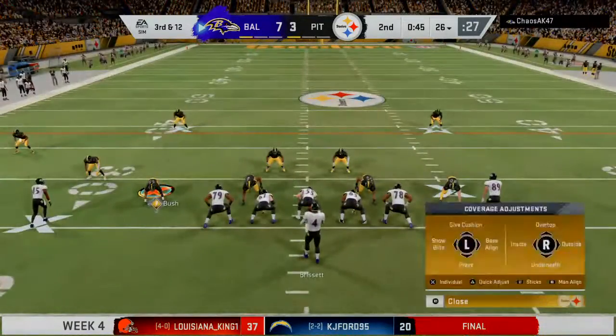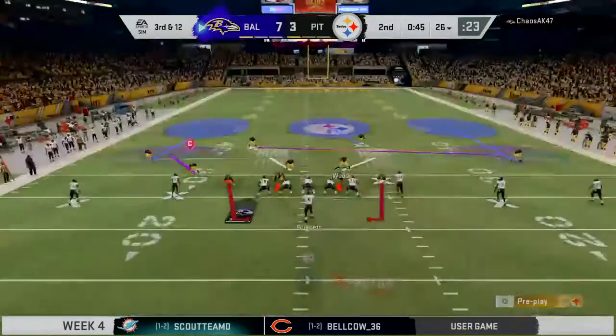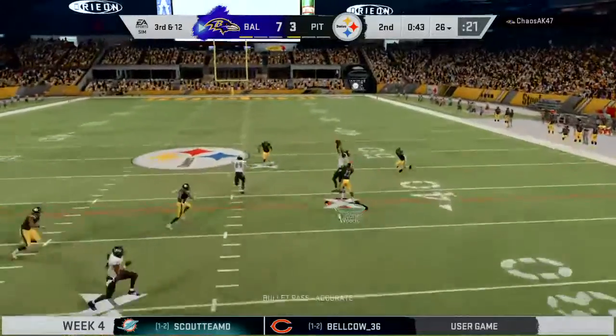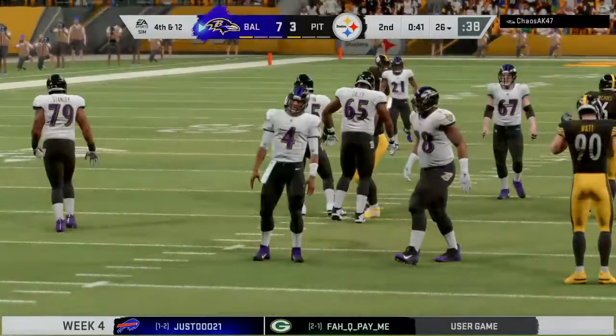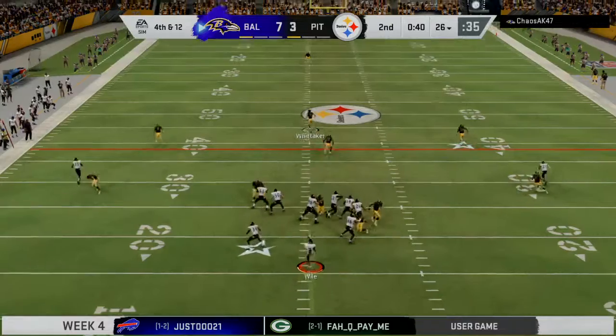The Steelers now in the nickel here on 3rd down. Out of the gun, Brissett. And that will be incomplete. You can tell they were hoping for a flag there offensively. Several on the sideline motioning, hey, why not a penalty? Why not a penalty? What did you see?